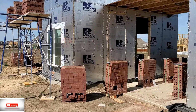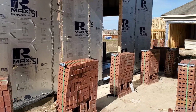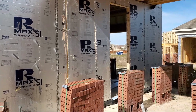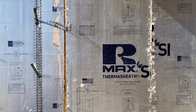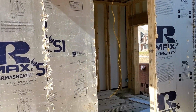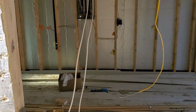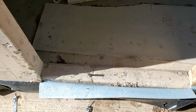These guys work very efficiently. They're starting to do bricks. And look how they moved that door. Yeah, they took that door and moved it to the middle. You happy, Megan? And they had to do some work to do that too. They had to cut another door hinge, move the wiring, take the door off.